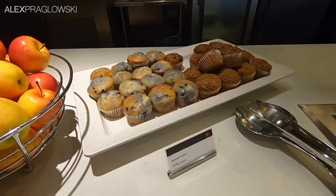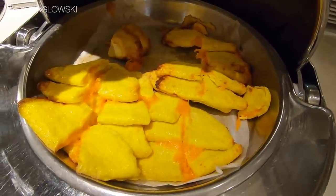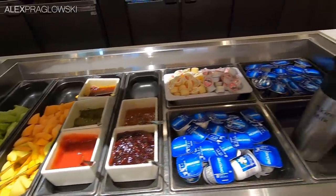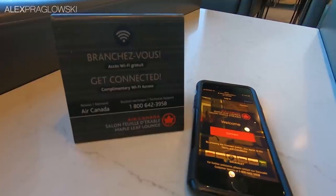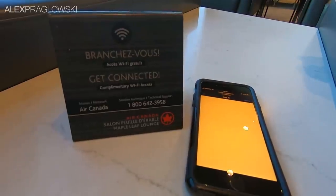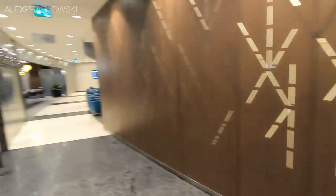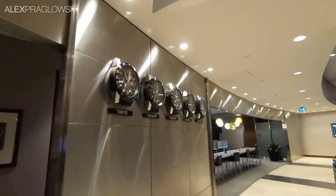There was an excellent selection of food for breakfast, from muffins to hash browns, sausages, and omelets, as well as the usual cold options. Free Wi-Fi is also available here. Overall, Calgary's Maple Leaf Lounge is very classy and offers some fantastic views, especially on a clear day like today.